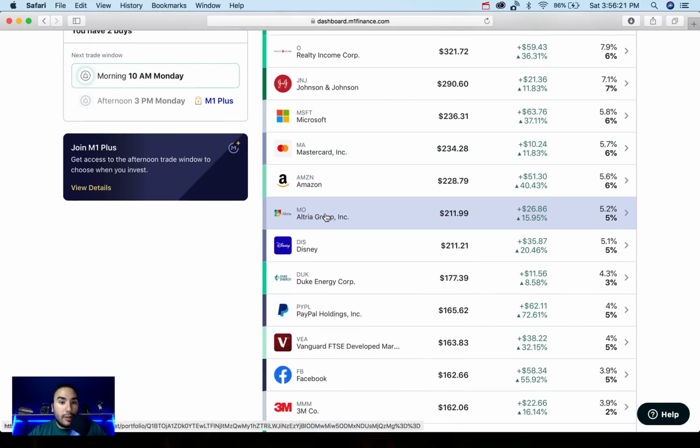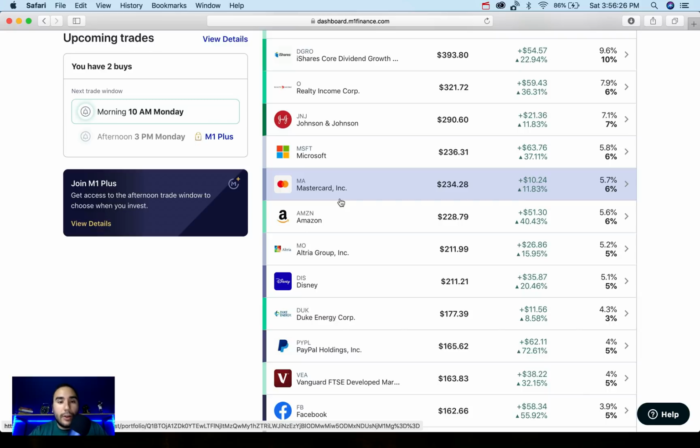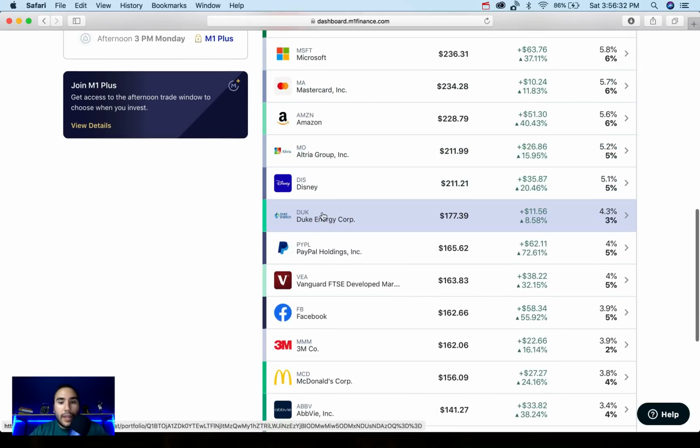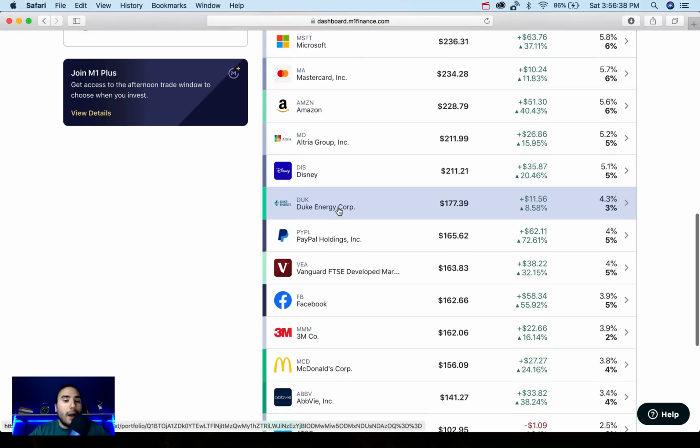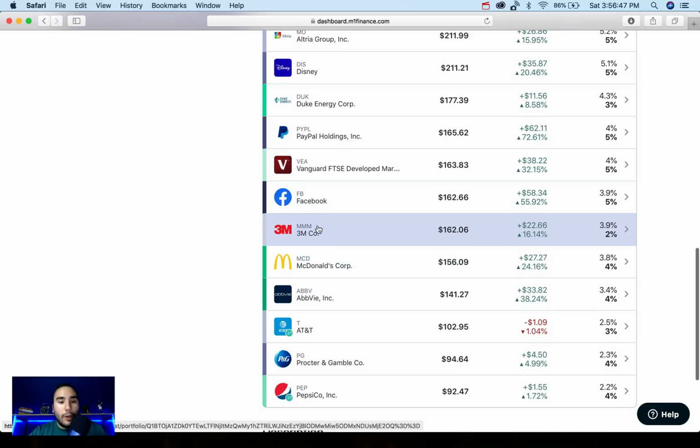So Altria is definitely one of those. Johnson & Johnson's another one, a stable healthcare company. I love them for cash flow and just for a defensive investment, right? And Duke Energy. If you guys are into utilities, I love Duke for utilities. This is one I'm also looking to buy, although it is a bit lofty now in valuation. Maybe we'll see if it does take a dip, I'll end up adding more into that one. McDonald's, 3M.